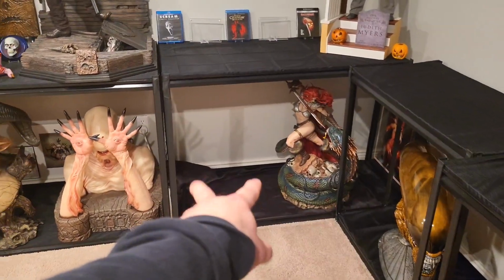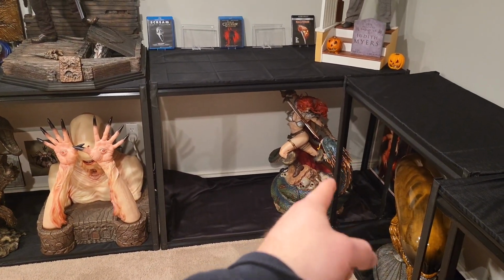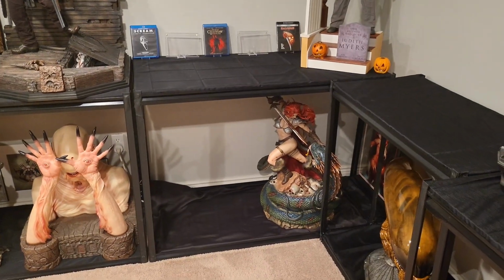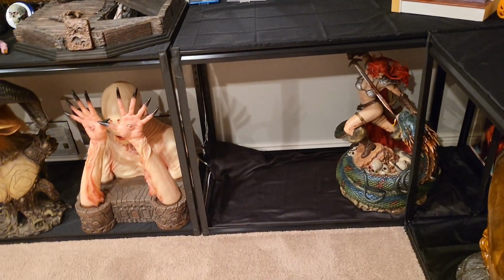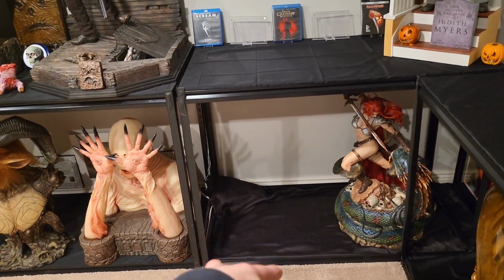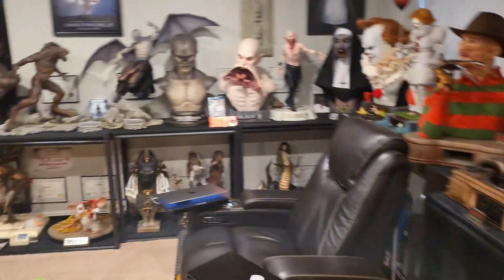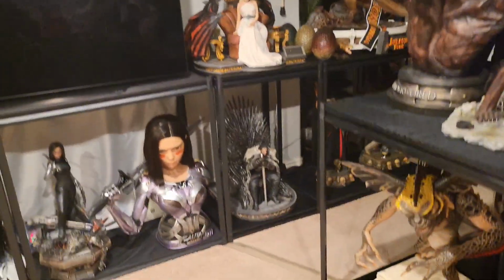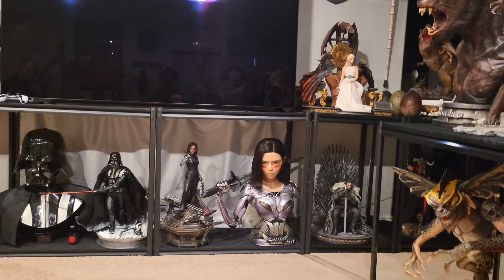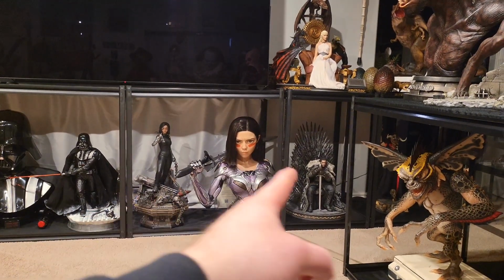Now, Prime 1 Vampirella will definitely fit there. I've measured it. I can scoot her over if I need to, but I don't want that black bar blocking the head of the snake, like the eyes. So I think that's the best angle. Most likely it'll be Prime 1 Vampirella there, not PCS. Although, I don't know, if I pick up PCS for like $400, then I probably will. But right here is where Game of Thrones is going to go. I've already purchased, and it arrives on Saturday, a 60-inch wide, 24-inch deep garage shelf. That's the exact distance from there to there.